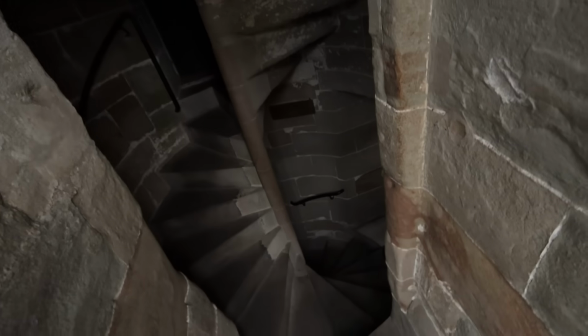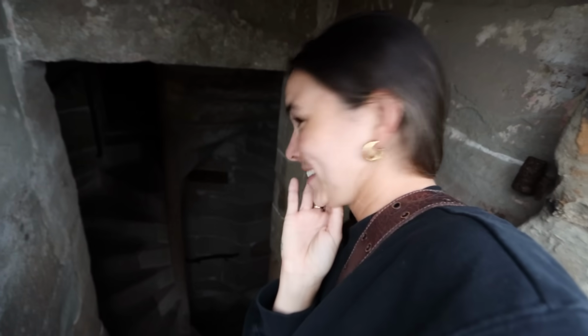Hello? Is anybody down there? I hope not. We're supposed to be the only ones at this castle. Oh god, it's really dark. Oh, what the? This feels like a maze.